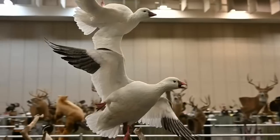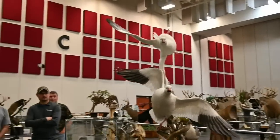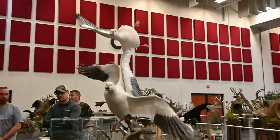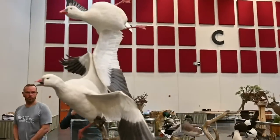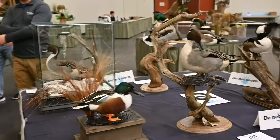So artistically, the Ross Goose scene is done very well. Has a lot of action, a lot of composition with the bass, with the driftwood. Just a lot of good action.